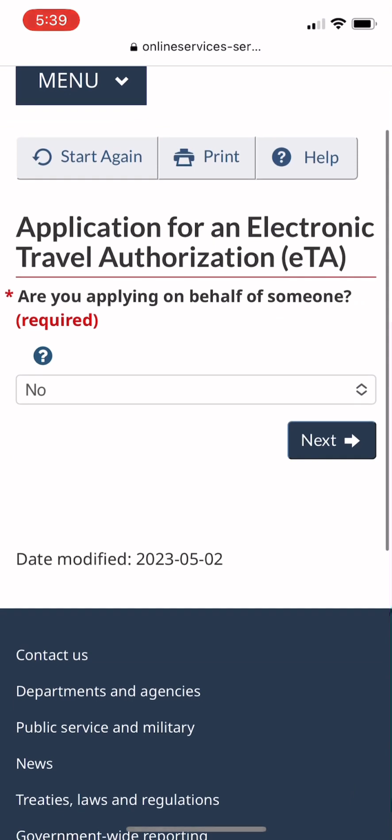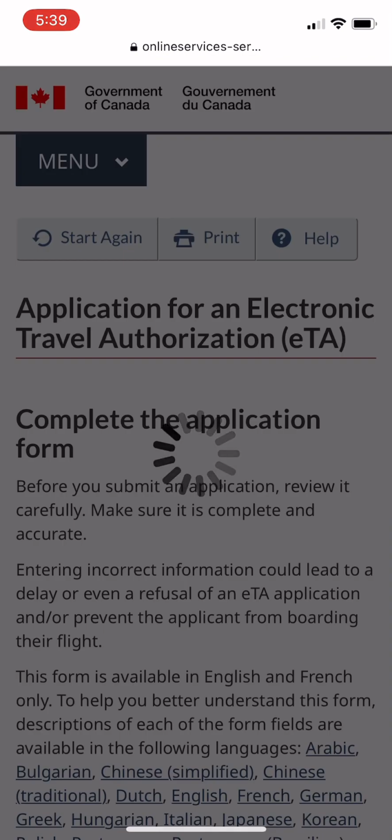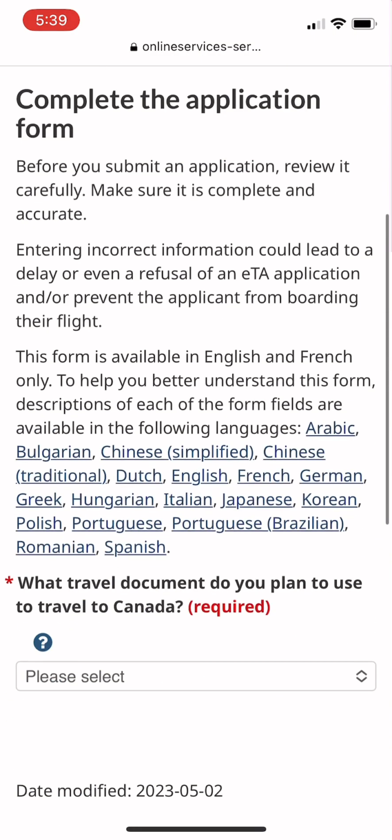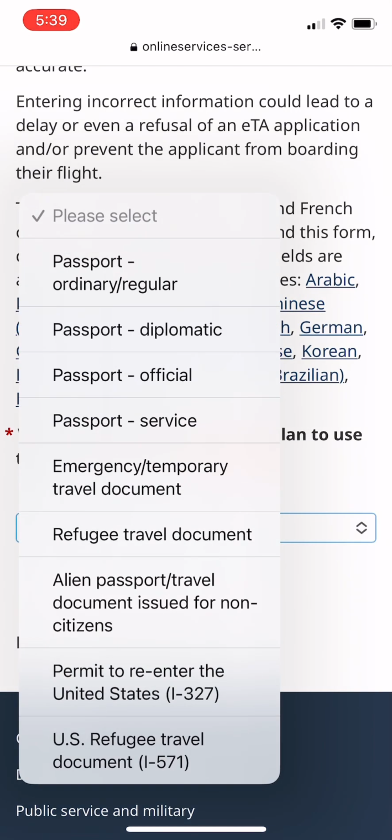Okay, so are you applying on behalf of someone? If you're applying on behalf of someone, you can say yes, otherwise no is fine. Then click next. Application for electronic travel authorization: what travel document do you plan to use? Normally we have a passport, the ordinary or regular. Unless the other categories are applicable to you, then you can select them. But for us, just select passport ordinary/regular.